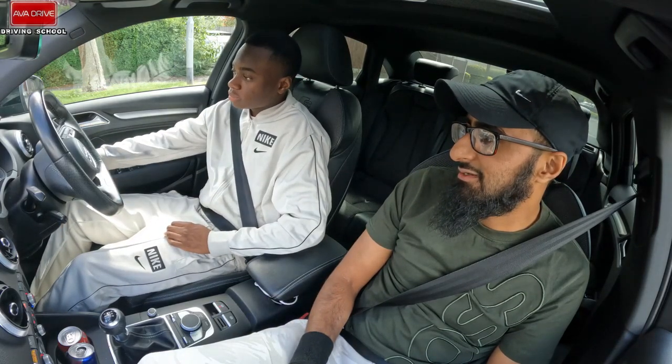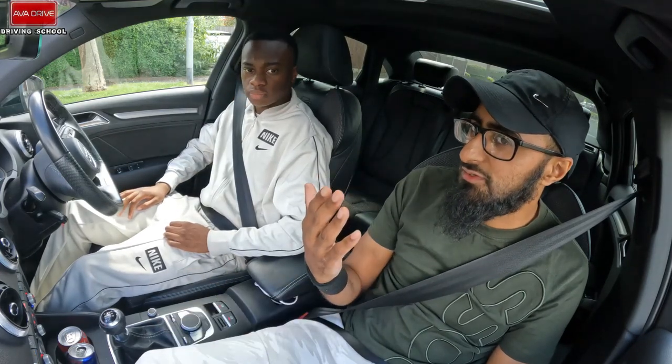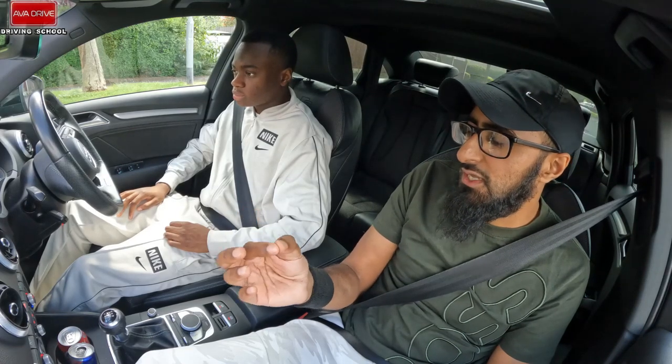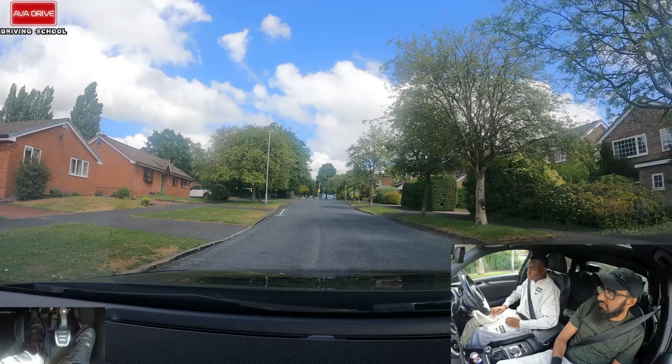Turn it to the right again. So what you need to remember on hills, you can't let go of the clutch. You need to be slower from the biting point. You get it? That's why it only stalled. And on hills, you give slightly more gas. Clutch a bit higher though.